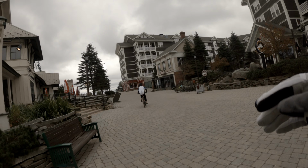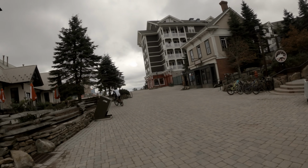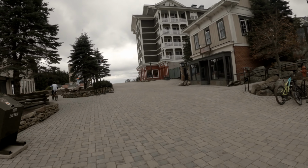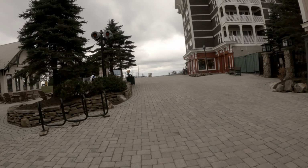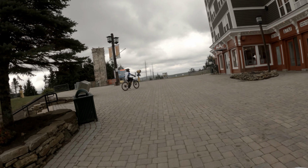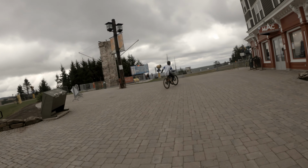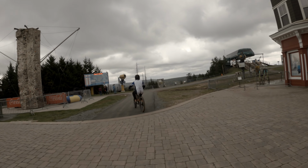Still morning of our first day here on this trip, and we just took a little break after taking our first ride on the new trail Dirt Beaver, which I didn't record the first half. So we're going back down again, and hopefully the recording's on this time.